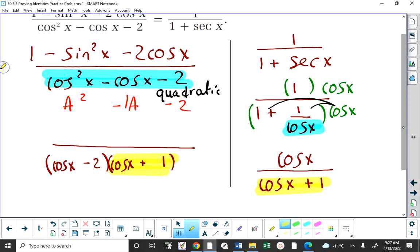However, there's a cos x minus 2 on the bottom that we don't want, and there's a cos x on the top of the other side that we don't want. I'm thinking ahead here. I could just tell you what to do, and some of you might know what to do. But in order for us to cancel this cos x minus 2, I'm kind of being led to believe that I better have cosines only on the top. That sine squared of x is a real pain.